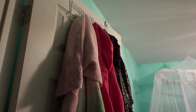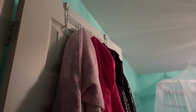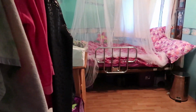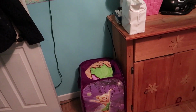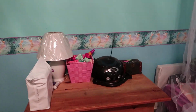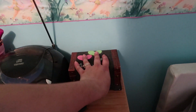So here we go. You walk in and the first thing is we have a hook rack over the door, because Mikayla did have a hook in her old room and we needed somewhere to put her towels and some jackets and stuff. So then you continue on into the room. We had this in her closet originally, but it's all filled with her blankets. And then her dresser with all her stuff that we need on a daily basis. We have a whole bunch of just little things in here that we need all the time.